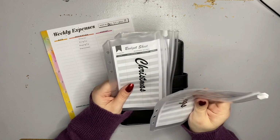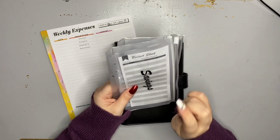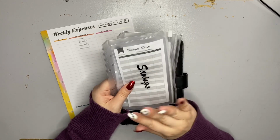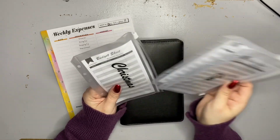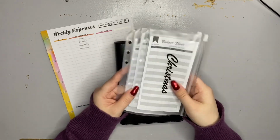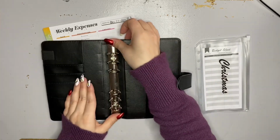So automatically $5 is going to be put into here. But I also have a savings account through my bank, and whatever is left over will get put in there as well. That will start accruing the interest and whatever. So for the time being, these are the three that we are going to have. So I'm going to go ahead and put those in here.